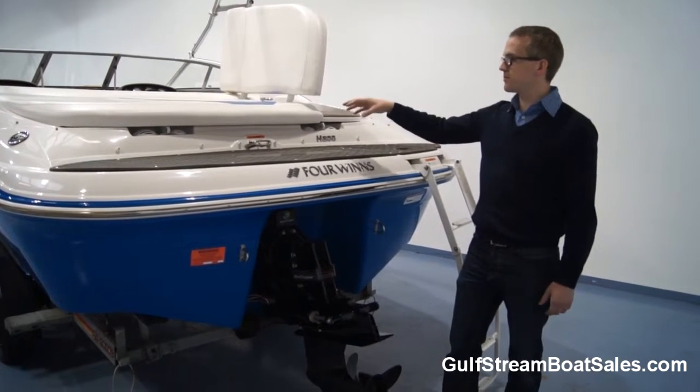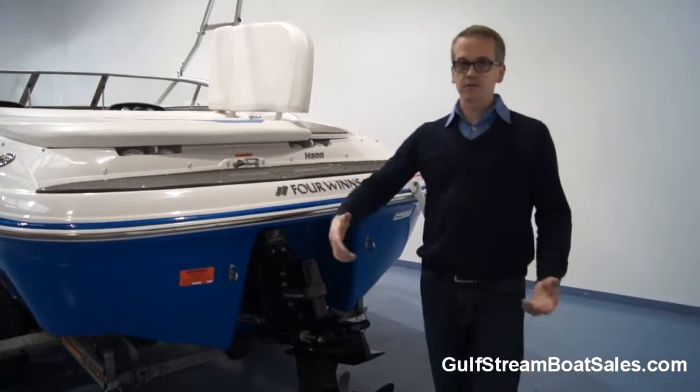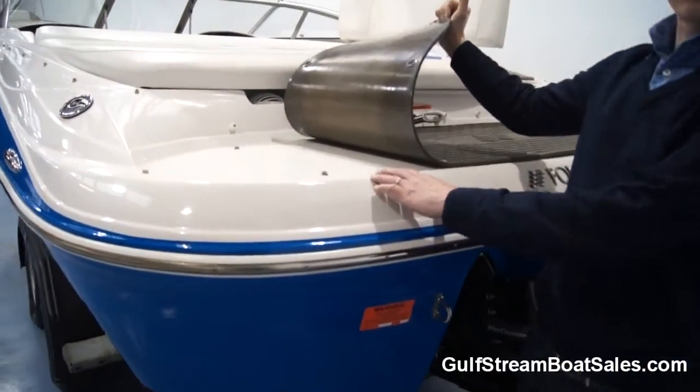So if you're sitting on the swim platform, putting on your skis or your wakeboard, this here is going to protect your deck. It's a really common feature on your higher end ski boats. And it pops down in, so if you want to take it off for any reason, clean underneath the deck, you can do that.